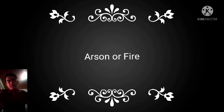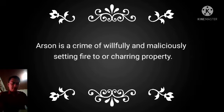So the next specific crime that I chose is arson or fire. Arson is the crime of willfully and maliciously setting fire to or burning property, though the act typically involves buildings. The term arson can also refer to the intentional burning of other things, such as motor vehicles, watercraft, or forests.